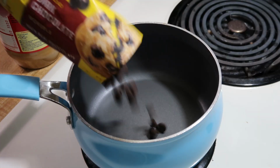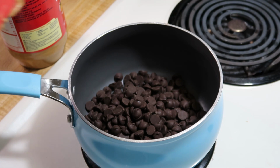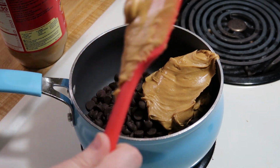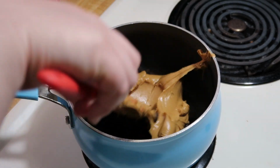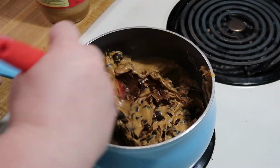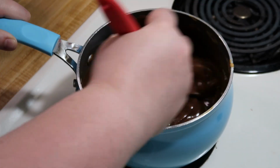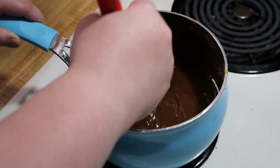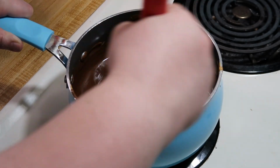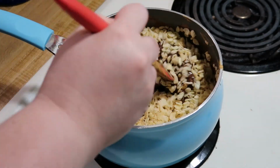In a pot over low heat, I melted 1 package of dark chocolate chips and 1 cup of peanut butter. The recipe said to use milk chocolate chips, but I already had dark chocolate chips on hand, and I really like dark chocolate, so I just decided to use those instead. When that was fully melted, I turned off the heat and stirred in 3 cups of Rice Krispies.